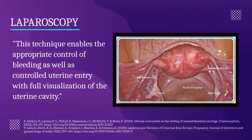If all attempts at accessing the uterine cavity through the cervix are unsuccessful, a possible option is laparoscopic entry. Although rare, there are some studies describing laparoscopic approaches to managing missed abortions at later gestational ages, or when a patient has failed in an attempt at a suction D&C in the presence of an abdominal cerclage. This technique enables the appropriate control of bleeding as well as controlled uterine entry with full visualization of the uterine cavity. Though needing to use a laparoscopic approach is not common, it is important for surgeons to be familiar with this technique in order to provide an alternative option when a D&C is not feasible.